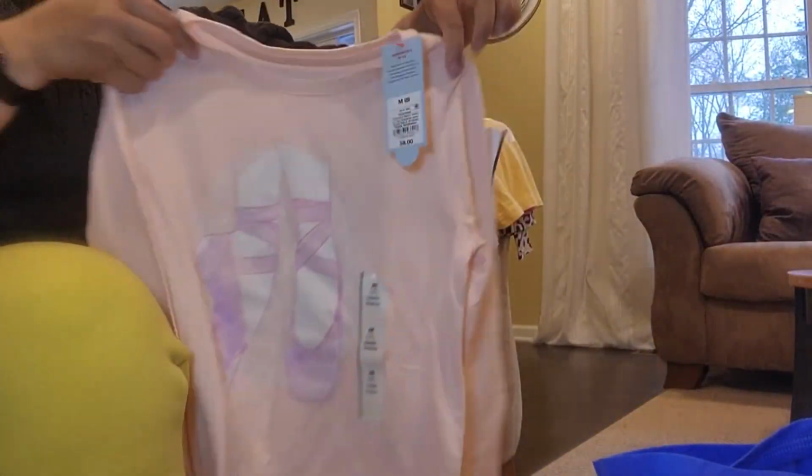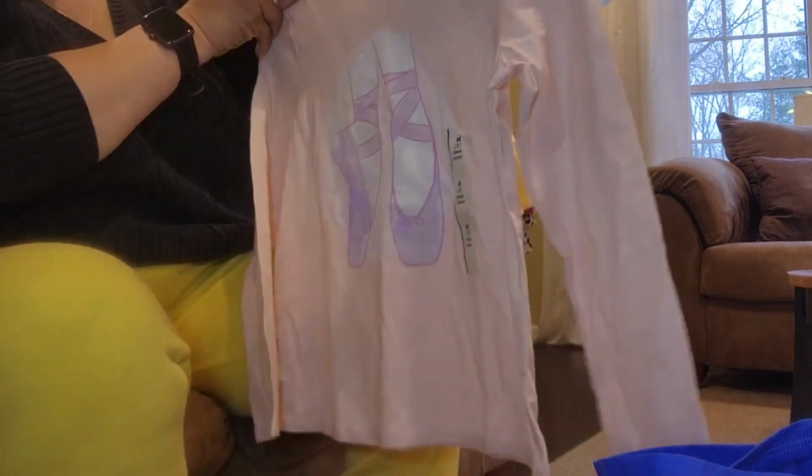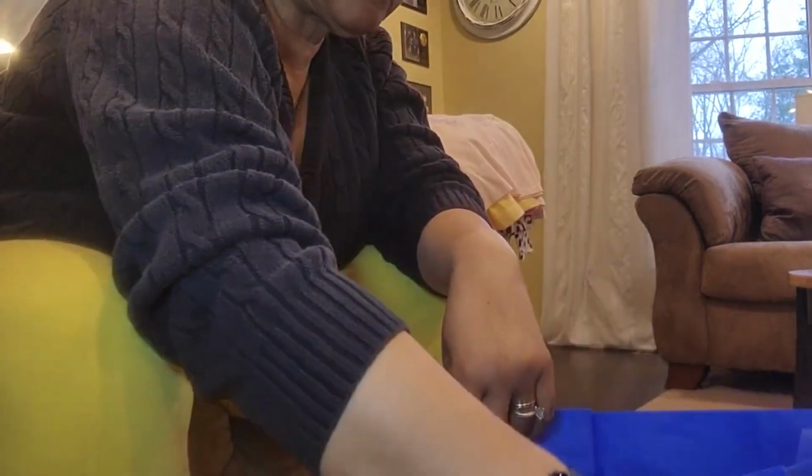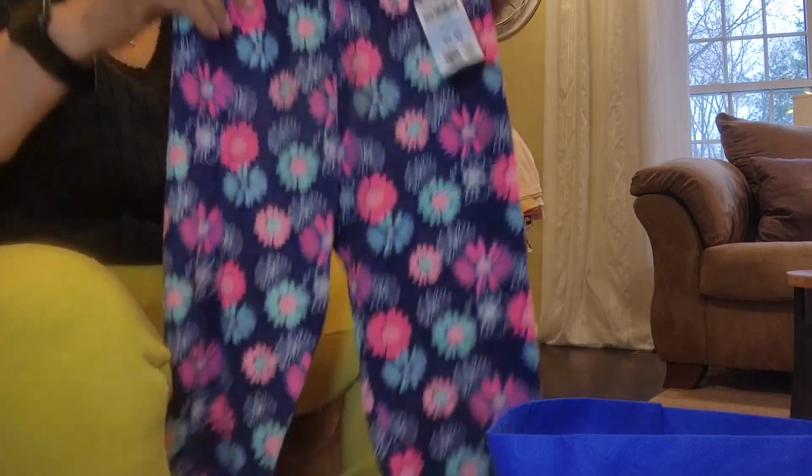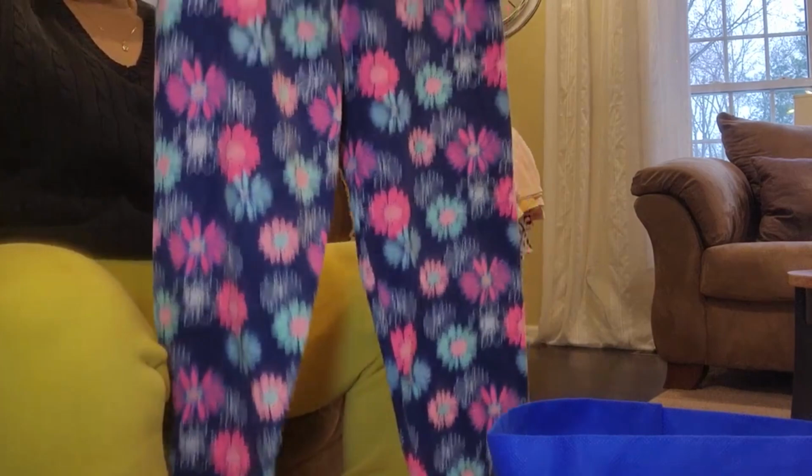Look at these. Tag still on them. Brand new. $2.49. So I'm trying to keep some emergency clothes here at my house. Some leggings. She loves these kind of pants. $2.49. Again. These are nice.